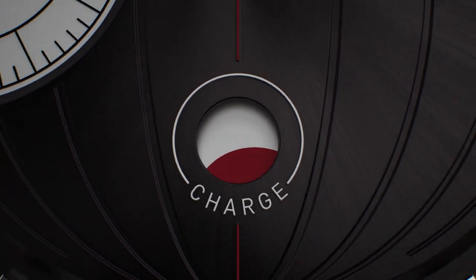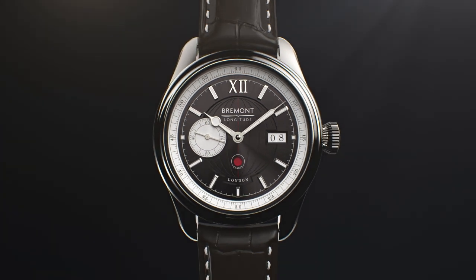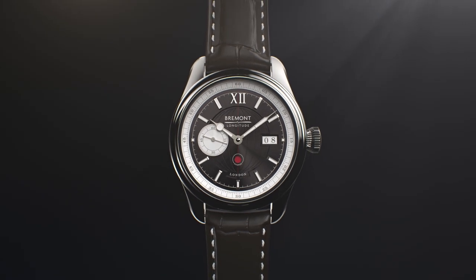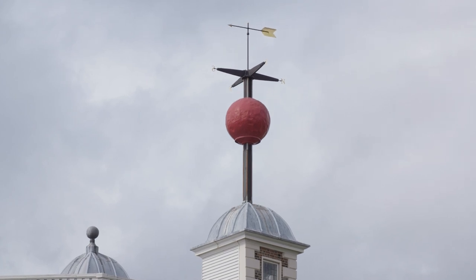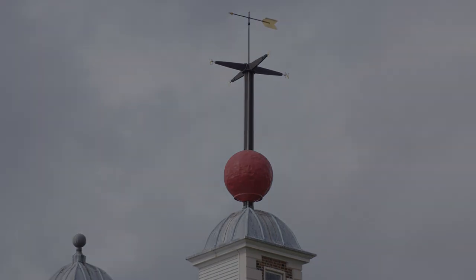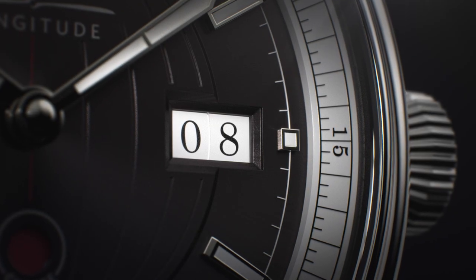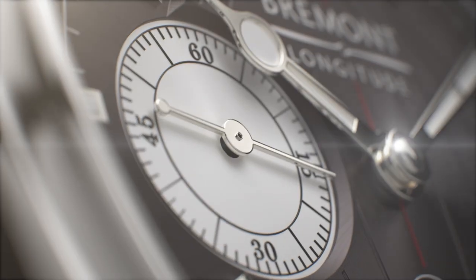With a power reserve of 65 hours, this special timepiece has an indicator at the 6 o'clock position resembling the Royal Observatory Greenwich's red time ball, a simple yet ingenious visual device that gave 19th century sailors accurate time. The Longitude also features a big date function and an offset seconds hand at 9 o'clock.